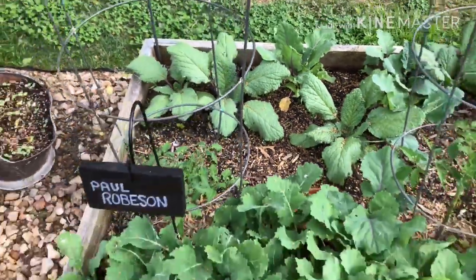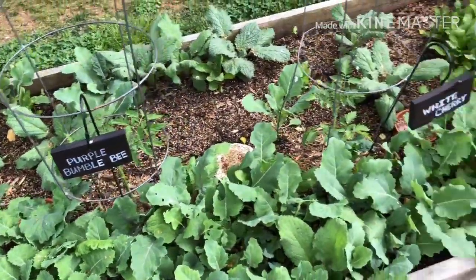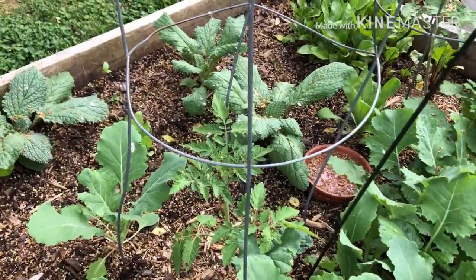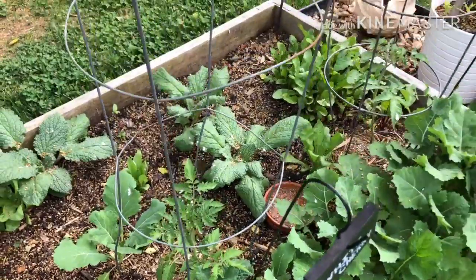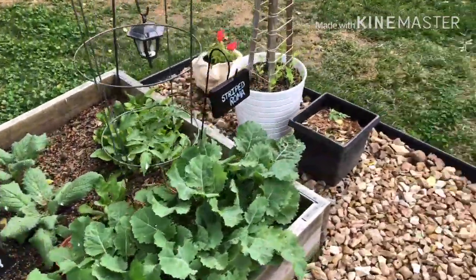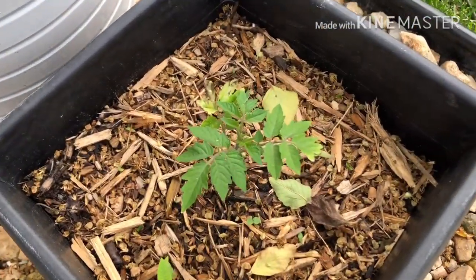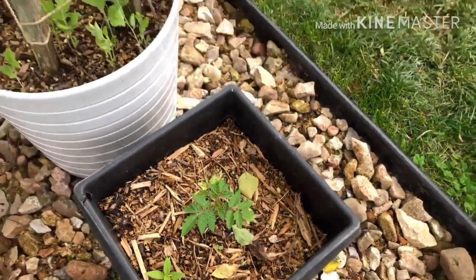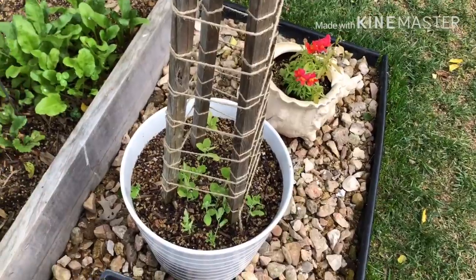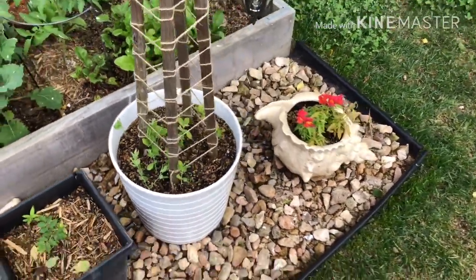And then here we have a few more tomatoes. So I have a Paul Robeson, purple bumblebee, and white cherry. And quite a few of these are actually getting blossoms on them. So I'm really happy about that. I have another spare tomato that I don't even remember what it is anymore, but added that to a pot. And then these are sweet peas that are really slow going. And then some beautiful snapdragons from my friend.